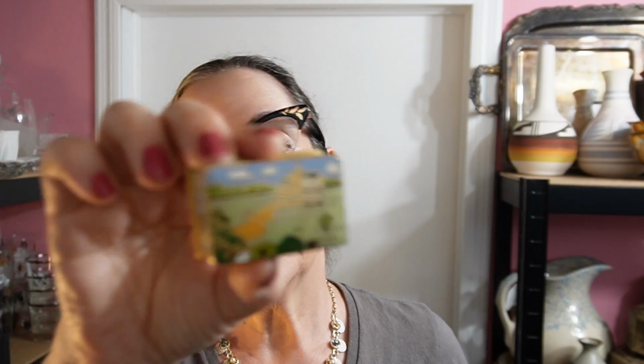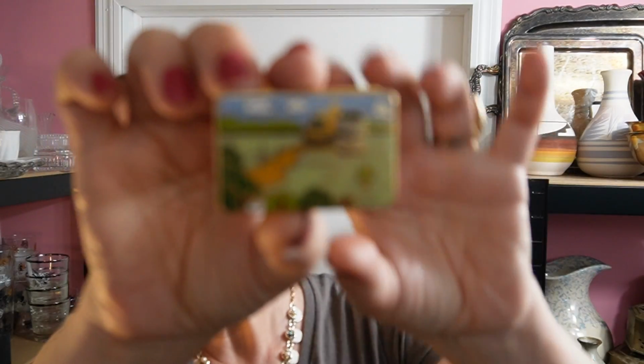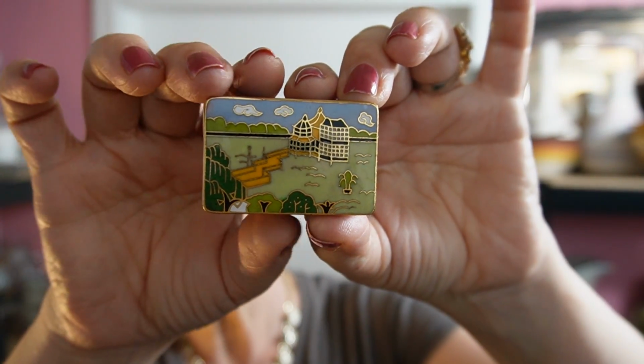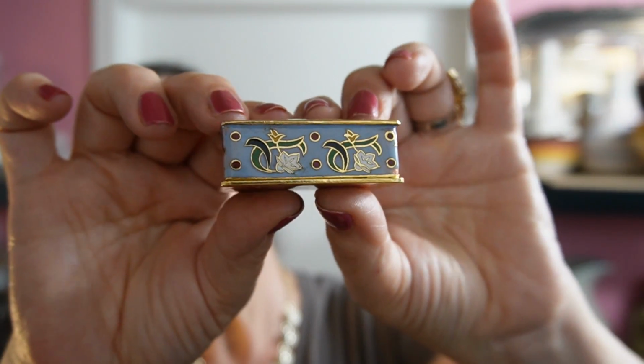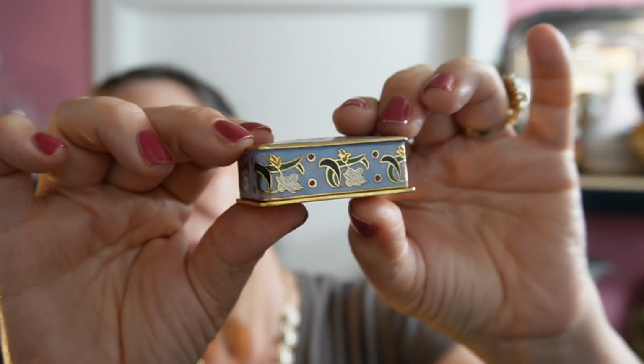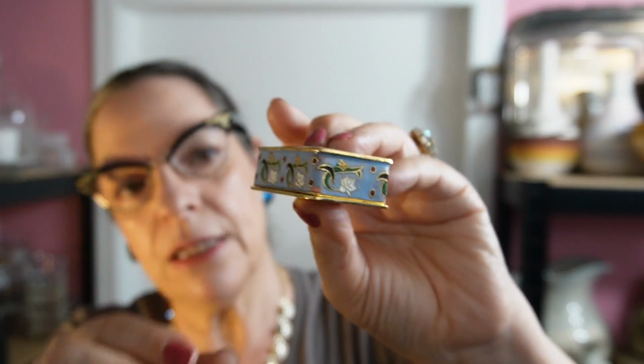This one is like a pagoda and a temple in front of a mountain. Stay in focus. It's a scenery basically, and it's beautiful on the sides too because they have the floral pattern on the sides. This is a really nice piece. So if you collect trinket boxes or if you collect snuff boxes, that's the one for you. All brass, really, really neat. Love this. Love the sound that it makes.